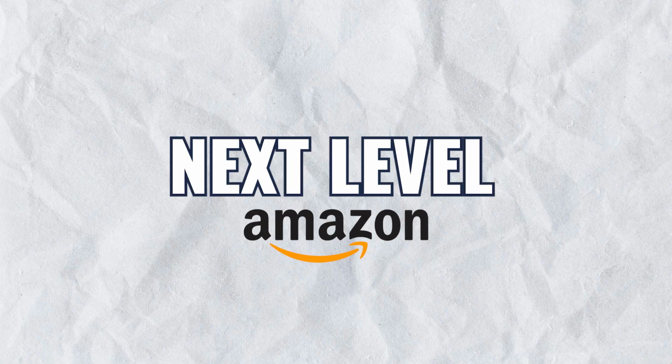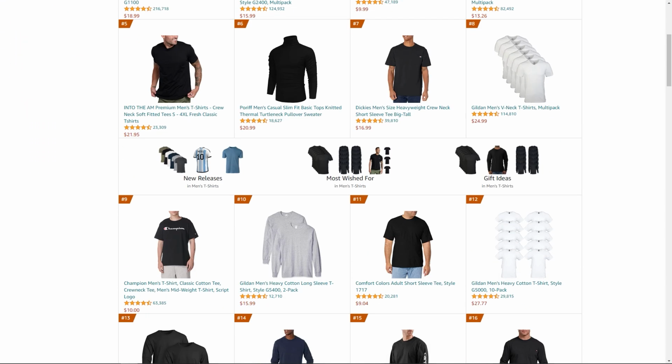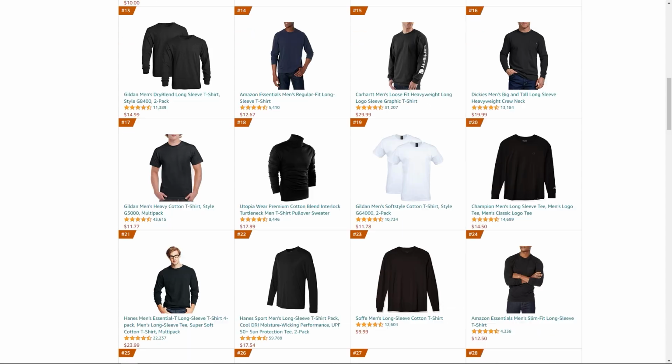Now, what about $15? Guys, here's where we start getting some options. So first up, we've got Next Level by Amazon. I personally like a lot of the Amazon basics because I see what Amazon's doing. They look at what sells well, what has high margins, and then they're getting into it. And at the end of the day, you actually get sometimes a decent deal.